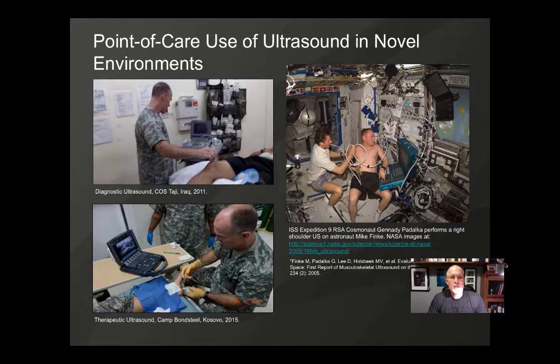So to start, just showing you images of both the military deployed and space environments. On the left upper you see me doing a knee ultrasound with an old Sonosite Titan machine that I used in Iraq. Did hundreds of exams on soldiers with this device, both for diagnosis and treatment. And in the picture below, Camp Bondsteel, Kosovo, did pretty much similar practice here with the Sonosite M-Turbo. Fantastic portable device, very reliable.